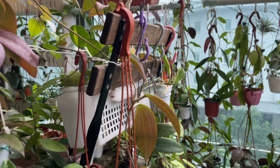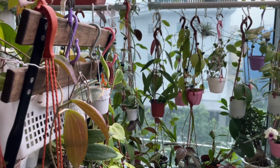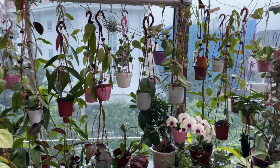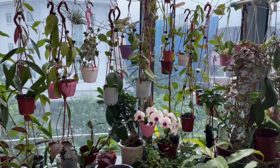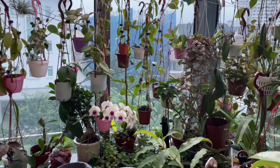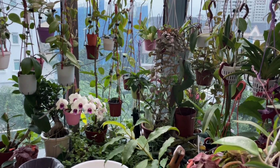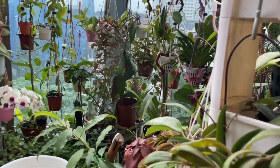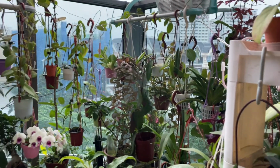Today I will be sharing updates in my garden and many new flowers, especially two very rare ones that have just flowered for the very first time. I am sure you will love them as much as I do, so please stay with me and let's go!